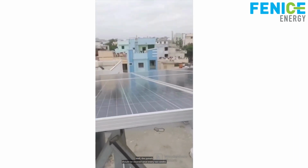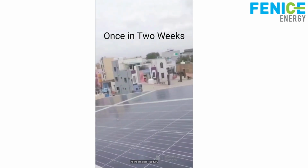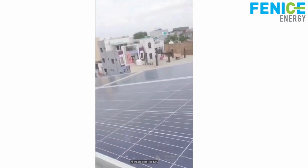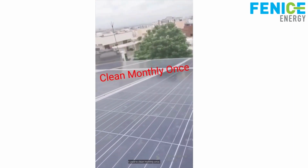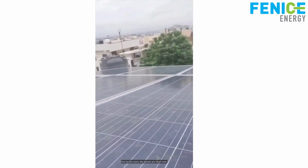Well, the panels should be cleaned once in every 2 weeks, as the area has less dust. I used to clean them once a month. Due to the rains, the panels are clean now.